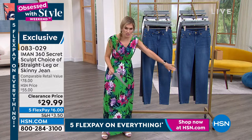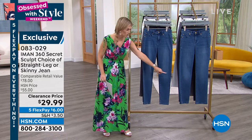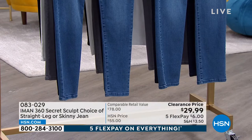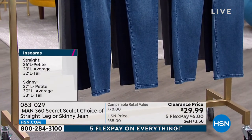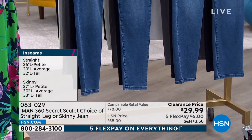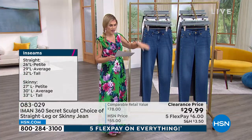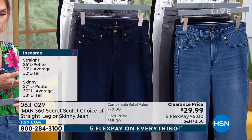So once you choose the silhouette, whether you want the skinny silhouette, more tapered at the ankle, or if you want the straight leg with just a little bit more of a wider opening, then you choose your colorway. This is the first color that we are showing you, and this is the one we are calling the medium indigo. It's got a little bit of that fading through the tops of the thighs, which I love right there. All the signature gold tone hardware that we know and we love from Iman.